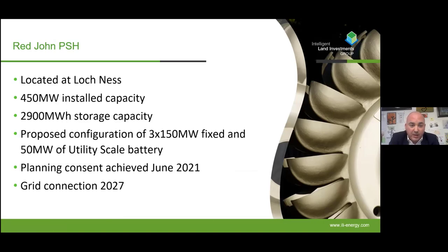So just some points on Red John itself. It's located at Loch Ness, which is obviously a very famous location. There's 450 megawatts of installed capacity, and it's got 2,900 megawatt hours of storage capacity. That means it'll pump at full power for over 6.5 hours. We see the configuration as 3 150-megawatt fixed turbines, and we're also going to have 50 megawatts of utility-scale battery alongside it. As I say, we just recently achieved planning consent, and we've got a grid connection for 2027. So we want to see it built and operational by that date.